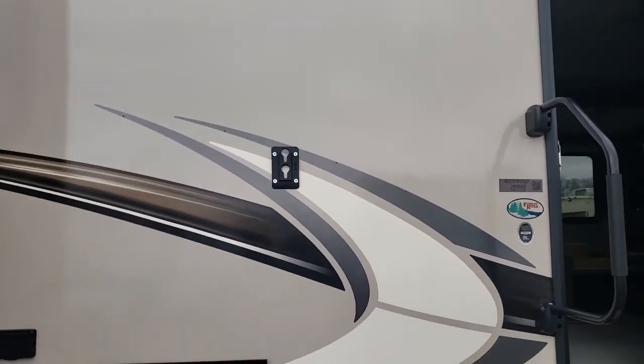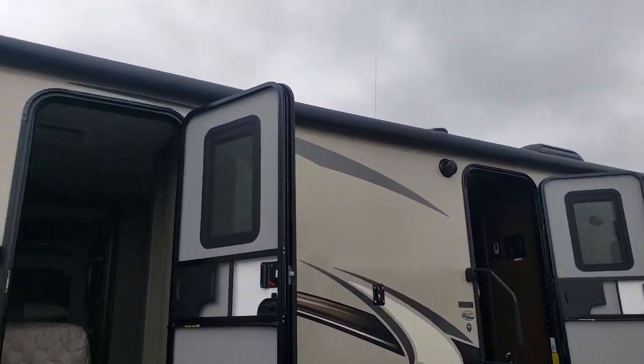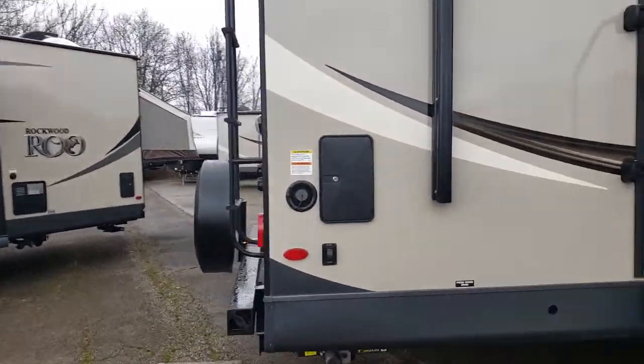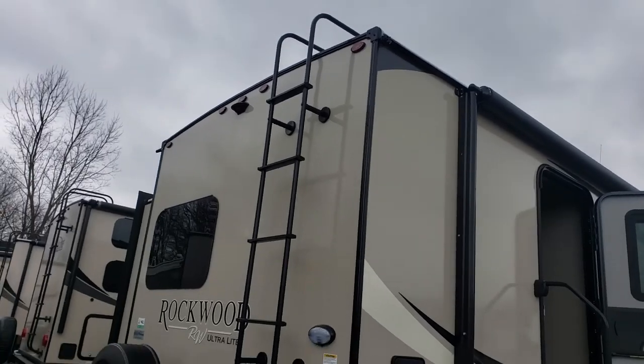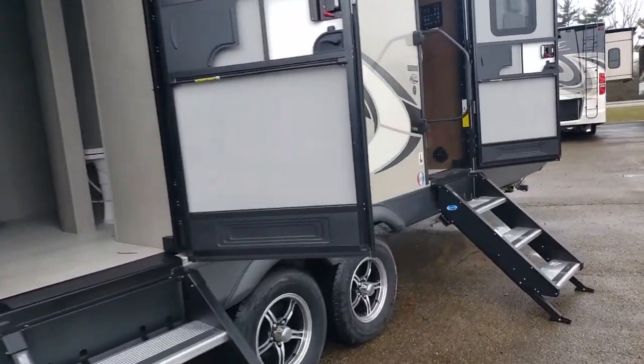This is the 2608BS. Got the TV mount right there, bracket, LED lights with the power awning. Have your outside shower right there. Here's your ladder up to your walkable roof with a 12-year warranty, wired up with a backup camera, and you got the rimless windows and your spare tire with the hard case.